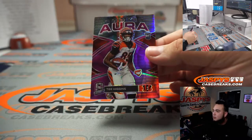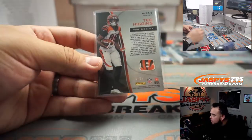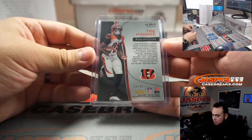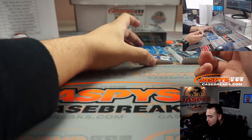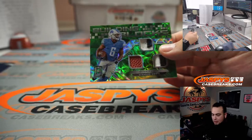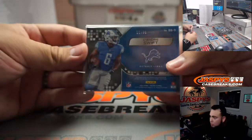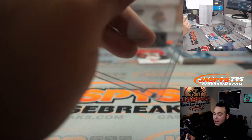Aura. T. Higgins. 24 to 25 for the Bengals. Sean. Little DeAndre Swift. 12 out of 15 for the Lions. Lions are part of the R&B, so that's going to spot two. Brett Rogers. 12 out of 25.